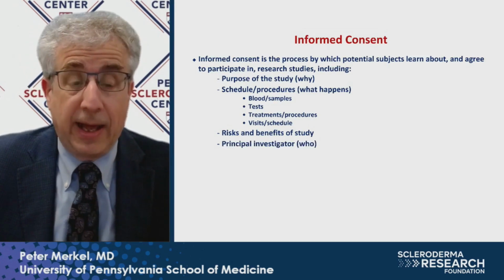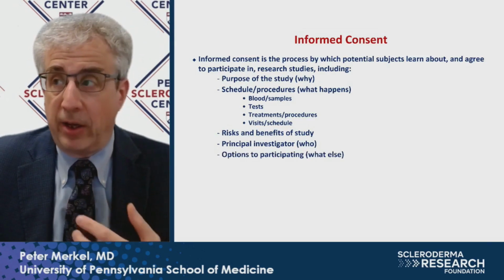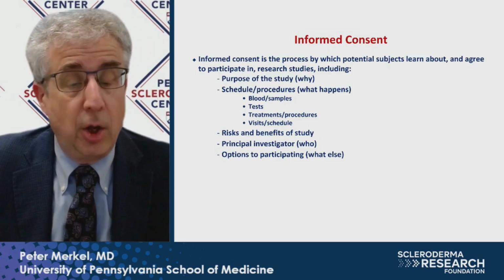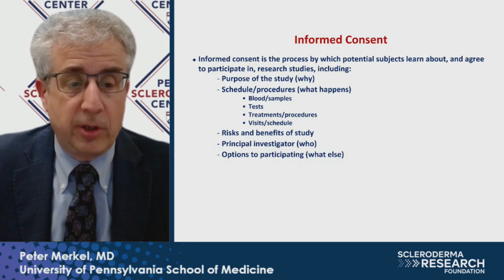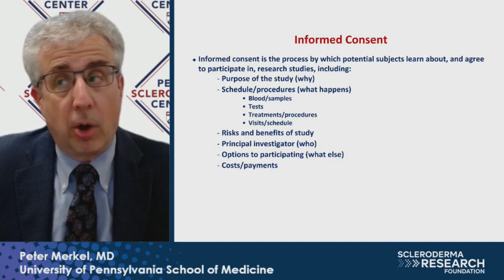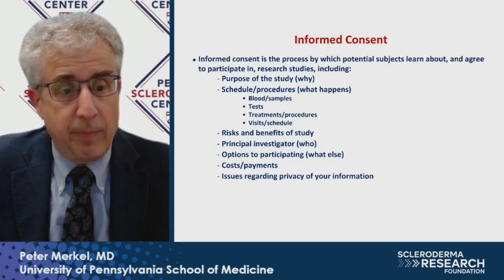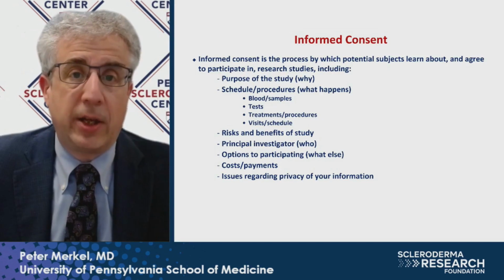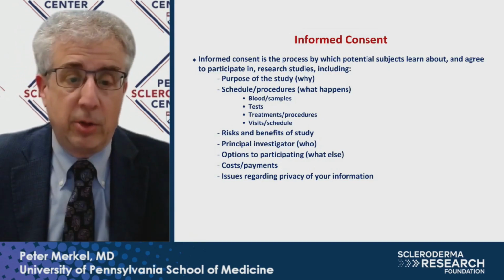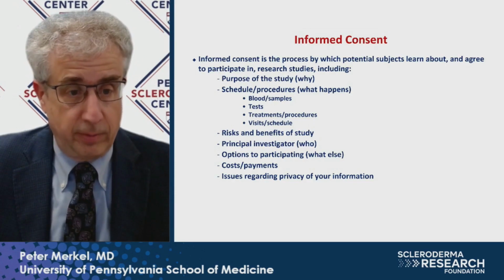Who's running the study at that site and who's running it overall? What are the options? Do I have any other options? You always have options. You don't have to participate in the study. What other treatment options do you have? You should know about that. What will the cost be to you or others? Often there's no cost, but we have to outline it. You have to make sure you understand that your records will be private. We work very hard to make sure that's the case, but you need to understand the privacy of your information, which we work very hard to safeguard.